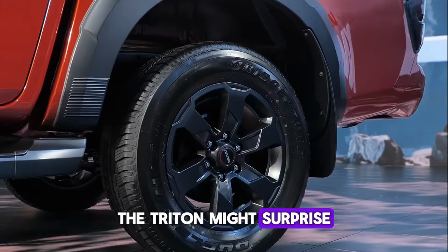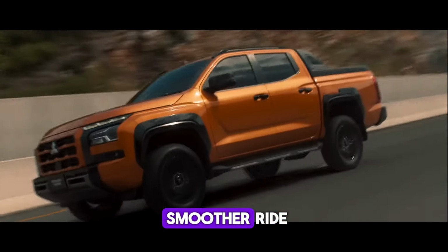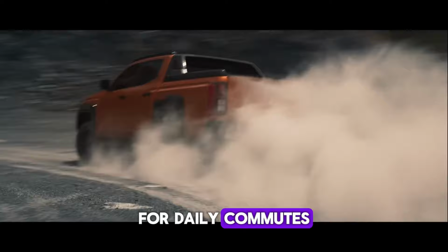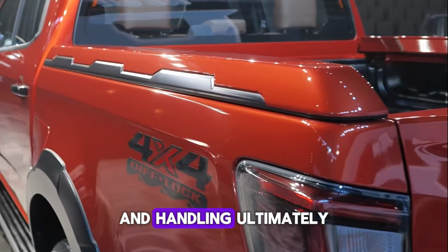The Triton might surprise you with its on-road manners. The suspension provides a smoother ride, and the steering feels lighter and more responsive. This makes it a more comfortable choice for daily commutes. The Triton takes the crown for on-road comfort and handling.